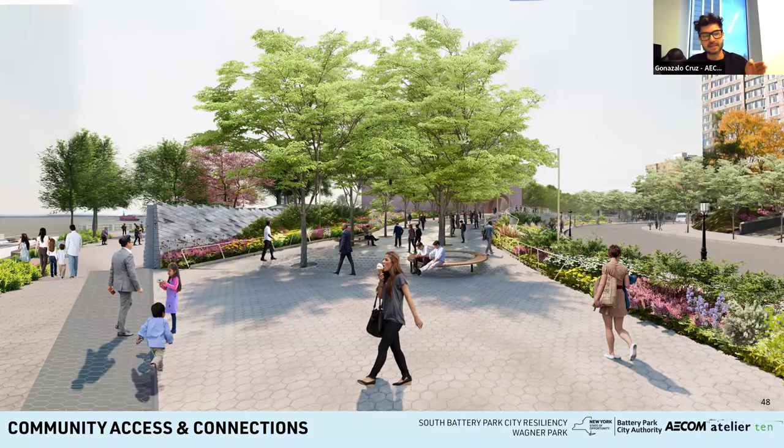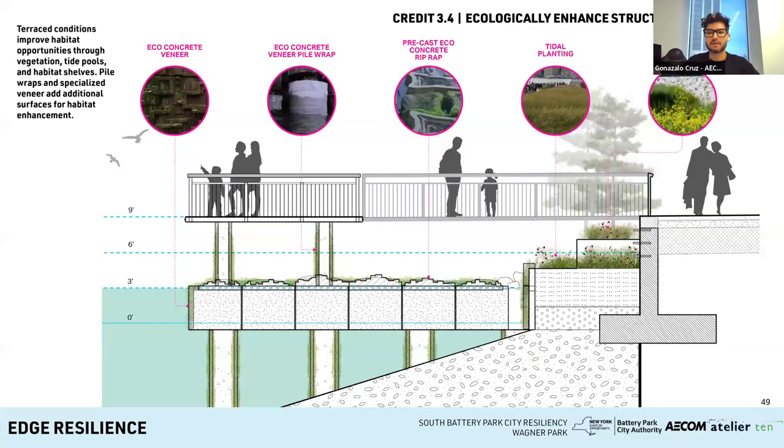But also, as I mentioned a few times now, I'm just so excited about that idea of having that sort of connectivity along the esplanade move through the edge, allowing the waterfront to be free for once all throughout Lower Manhattan. So I'm very excited about it. Yeah. So onto the next credit, ecologically enhanced structural components.